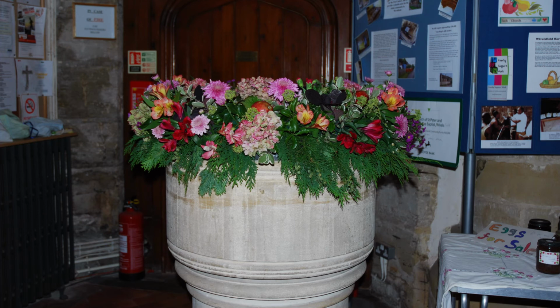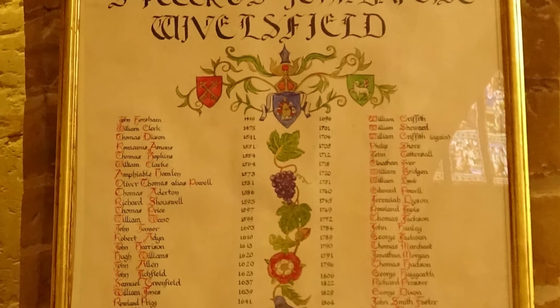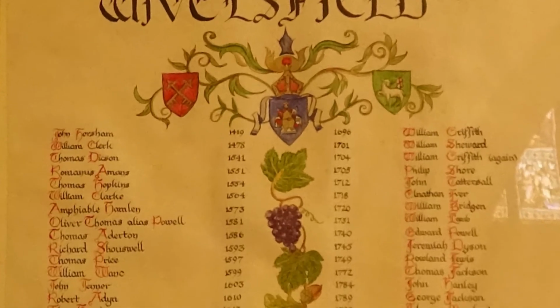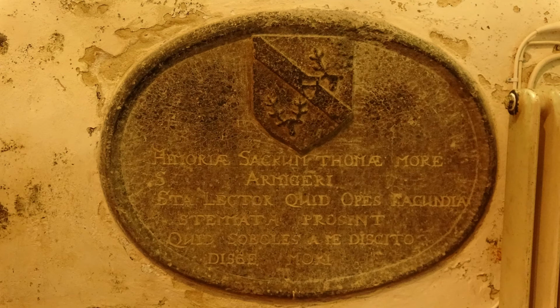Above the font at the back hangs the roll of clergy of incumbents of this parish dating from 1419. This was a gift from Sir Errington Kevill of Lunce's Hall. The ancient memorials within the church were all removed from their original setting in the body of the church by the Victorians in 1869 to allow for their extensions and their building works. They are now all bedded in the floor and the walls of the tower.